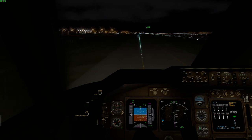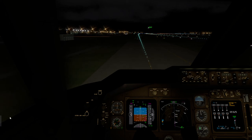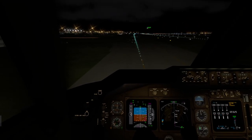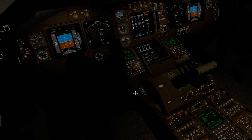MAC 572 clear of all runways, taxiing to gate. I believe it's 557. Okay, continuing. Trim. We'll leave it right there in the center. MCPs reset, EFIS reset, standby on the transponder.